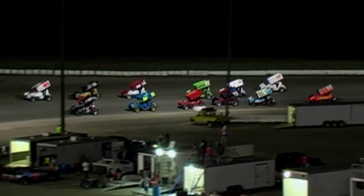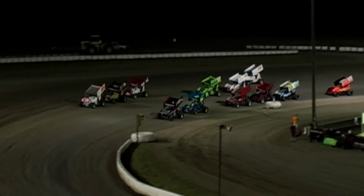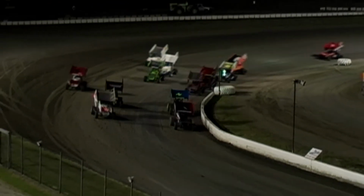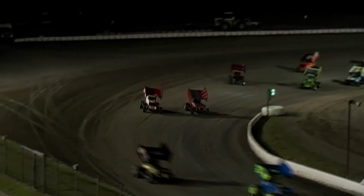As we're looking for a side-by-side start. Shane Thompson, winner last week. Looks good to me. Get on the gas. Let's go. Shane Thompson out in front. George White using the top side of the racetrack, trying to reel him in.